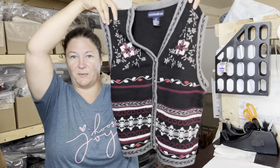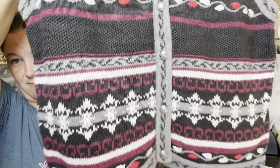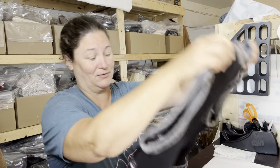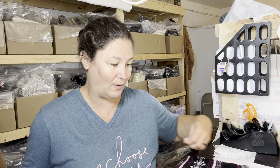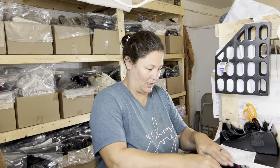First item I sold was this vintage sweater. The person messaged me and asked me to ship it right away. I ship every day, so that's generally not a problem. This sold on Poshmark, but on eBay I do have 2-day handling time, just because I get nervous that something's gonna happen. I'm not gonna be able to find something.